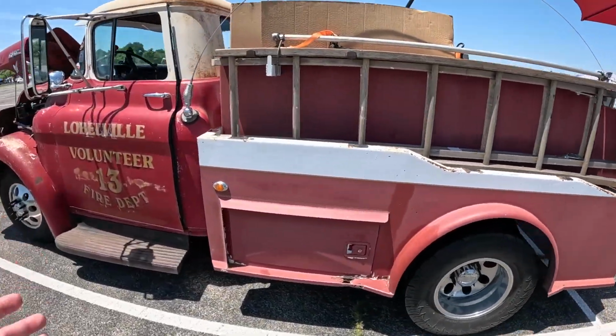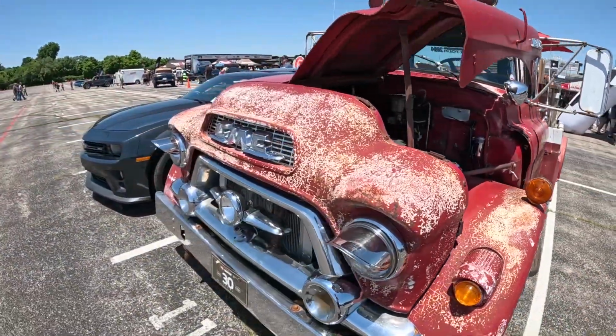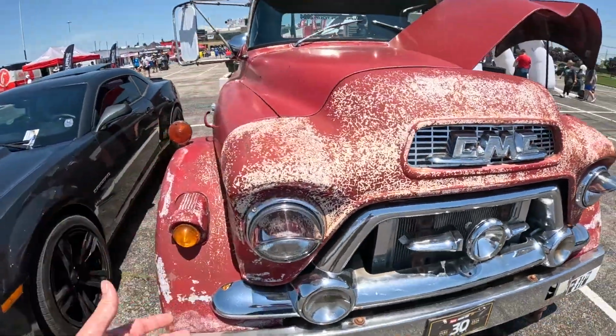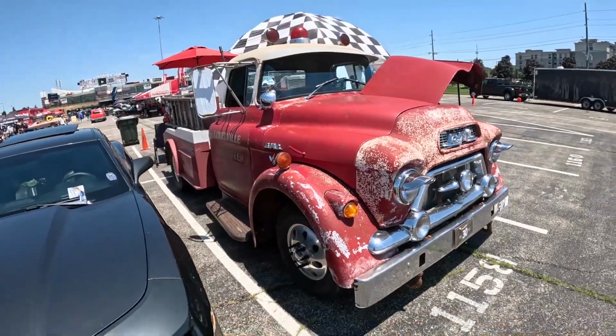It's a cool little truck. Not as long as some fire trucks, but hey, it's cool. And check this out too. It's got the eyebrows on the headlights. Nice little touch.